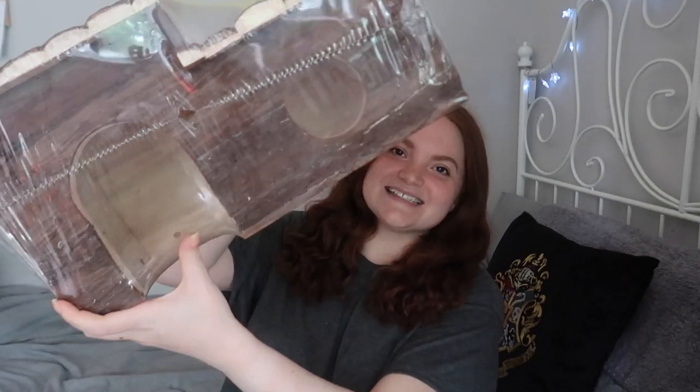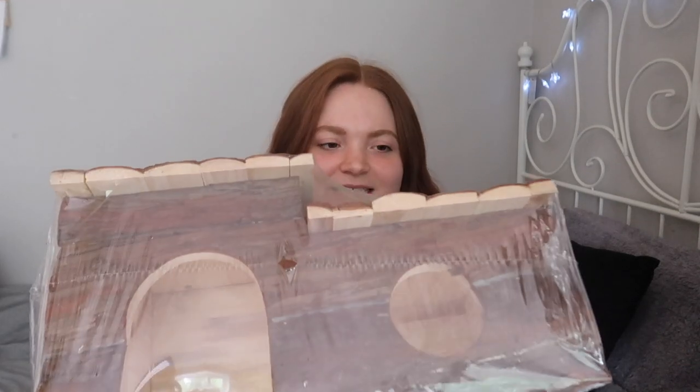And that was this thing here. Now, this is absolutely massive. Now, again, online, they do have the dimensions for this, and I read them, looked at them, thought it would be absolutely fine. It's a little bigger than I was expecting, but I think I could make use of it in the Syrian hamster cage, which is what I bought it for anyway.